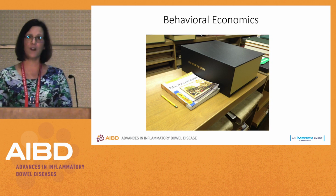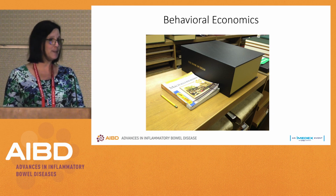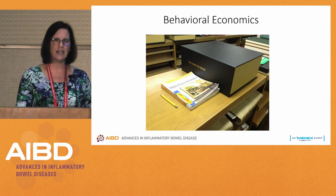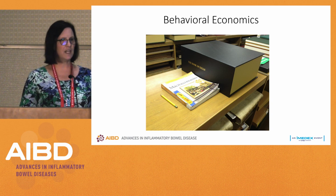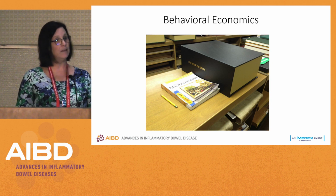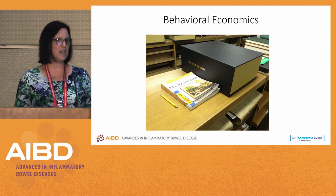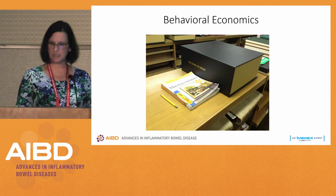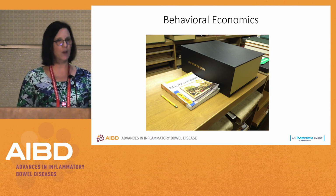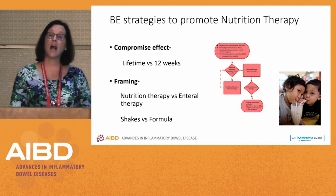So we had to step outside of our domain and look into behavioral economics, and thankfully we have an expert in behavioral economics within our psychology department. For those of you who don't know what behavioral economics is, it's a really hot area of study right now, and it focuses on how people make decisions, how they choose things, and how maybe we can influence their choice or direct them in the direction that we would like them to go. Sort of a combination of psychology and marketing economics. It's a very cool field. So we used some of the concepts that were key components in behavioral economics to move us to the next level. And one of those things is the compromise effect.